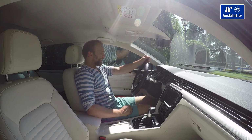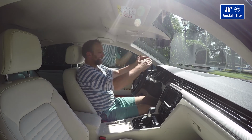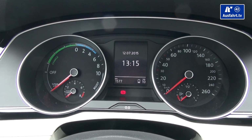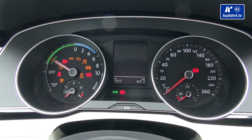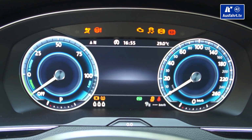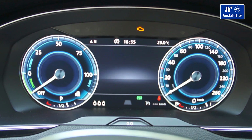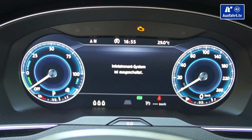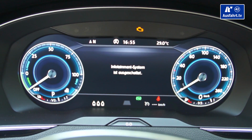That's cool. Behind the steering wheel in our car we find 2 classical round gauges, but you can order the Passat GTE as well with the active info display. That's a 12.3-inch display instead of the round gauges. That's the same thing Audi is calling the virtual cockpit.